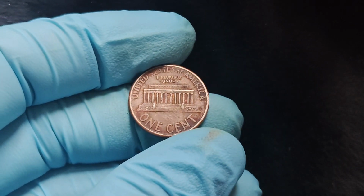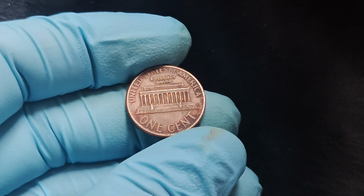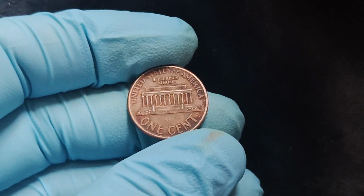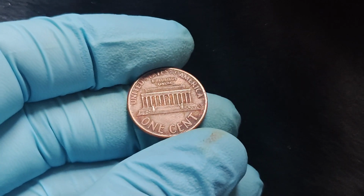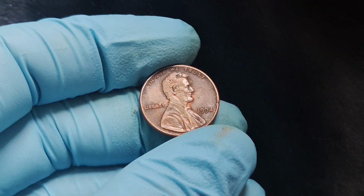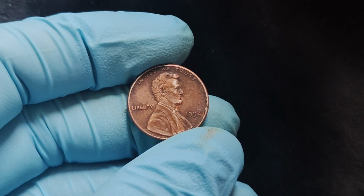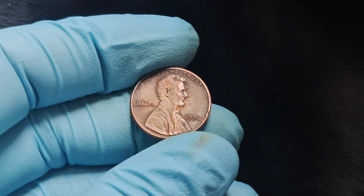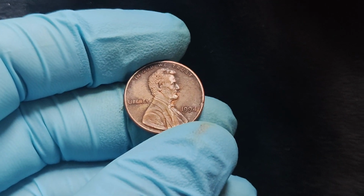Now, let me tell you a quick story. A few years ago, I was cleaning out an old jar of coins that had been sitting in my attic for a couple of decades. I wasn't expecting much, just some loose change for a vending machine. But as I was sorting through them, I found a 1994 penny with no mint mark. My heart skipped a beat. Could this be the one?